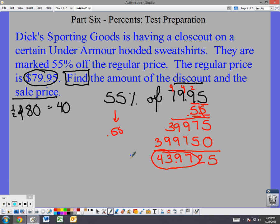This is my discount. Sales price: take what the original price was and subtract from it $43.97. That's 15. That is 8. That becomes an 18. That is 9. That becomes an 8. That would be 5. That would become 3. I think I'm paying $35.98. Makes sense to my estimate.